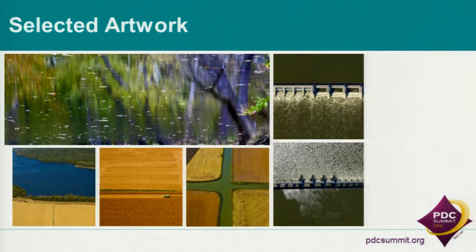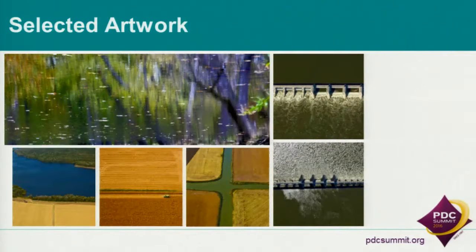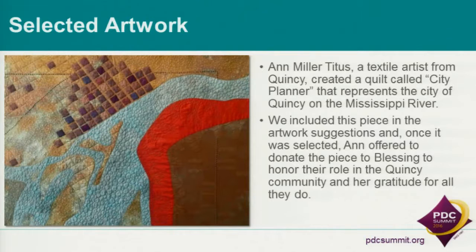She takes a lot of photographs of the surrounding area, based on the Mississippi River and the farmland. But going back to this, these are macro nature images, so close-up images she took of butterfly wings. These we ended up placing in the cafeteria. These images were placed, well, we'll get to that in a minute, as our elevator lobbies.